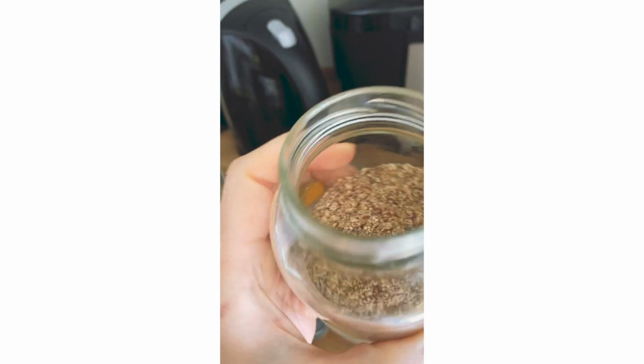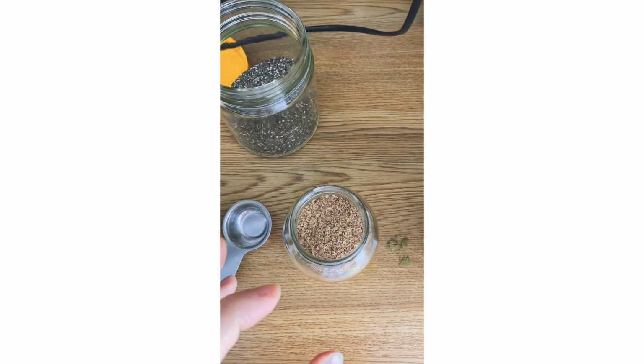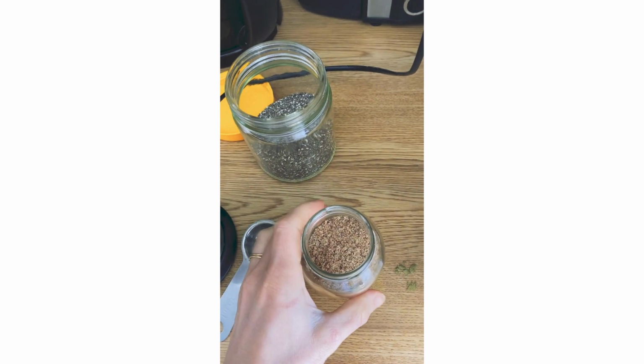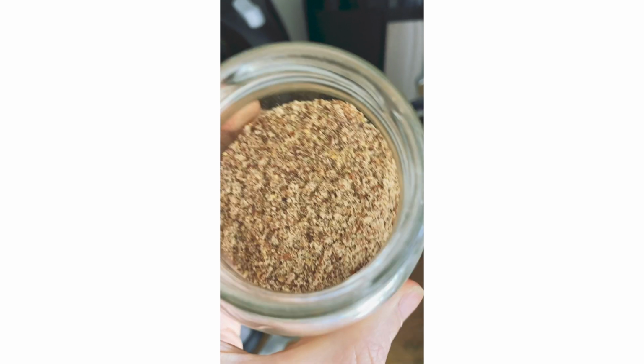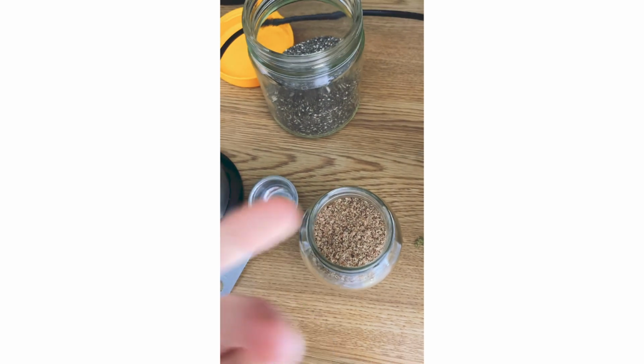I like to grind up the flax seeds. Find them hard to digest otherwise. So I just put some into a coffee grinder and then they come out in a nice powder that's much easier on the digestive system. And then I just keep it in the fridge.